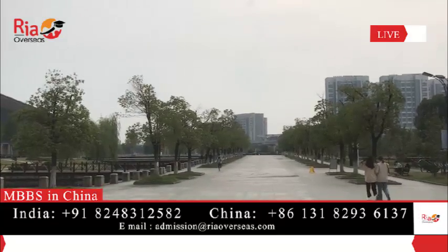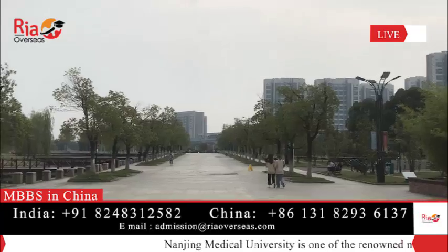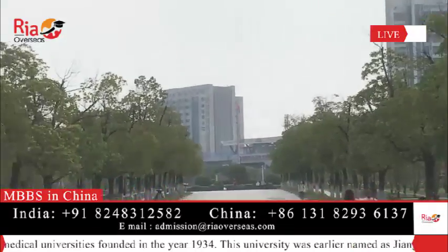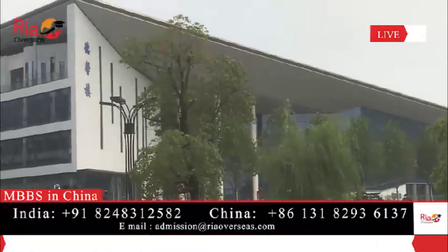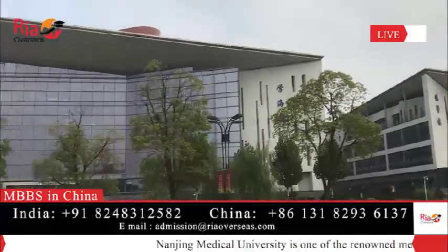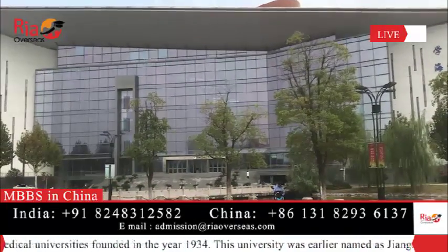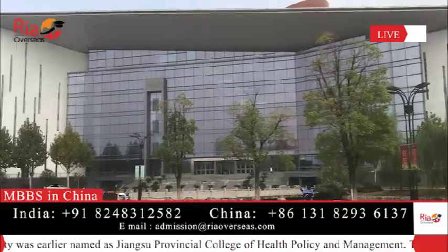It's in Jiangsu province, and if I can show you, on one side there is a metro station just in front of the main gate, and if we roll back, it's the office building, with a sister building just near the office building. This is the laboratory and the classrooms and some mannequin experimental studies classrooms.